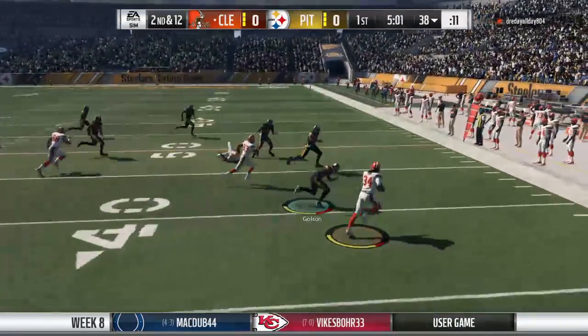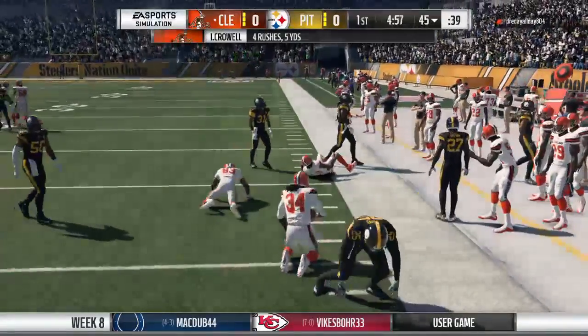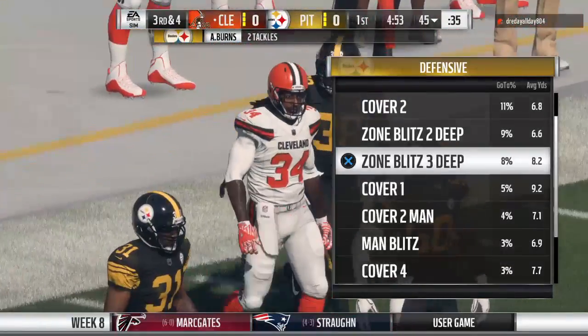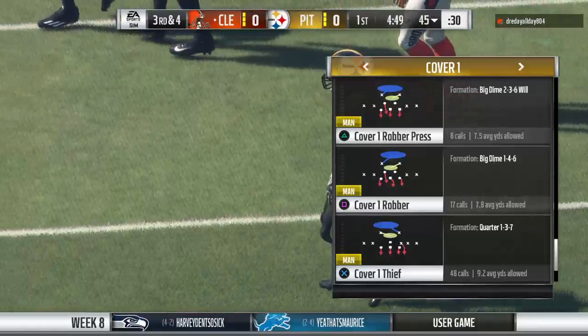Second down, here's Crowell. Quick feet by Crowell. And he takes this up right near the 45-yard line. That's what they needed. It's an 8-yard gain, and now 3rd and 4 suddenly doesn't look so bad.